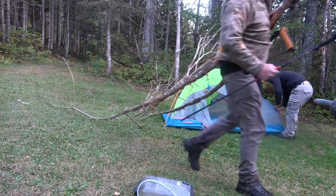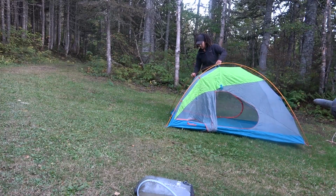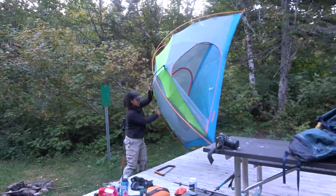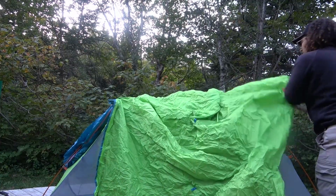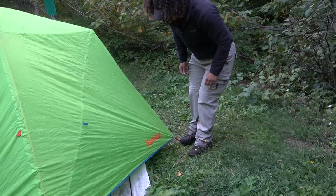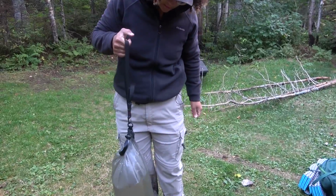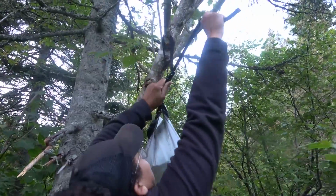I fell and hurt my leg. Oh, really? Are you okay? Yeah, it was just like a Charlie horse, you know? This is convenient. There's a flat spot. And then this goes to a tree, I guess. Holding this. Okay. Yep, nailed it.